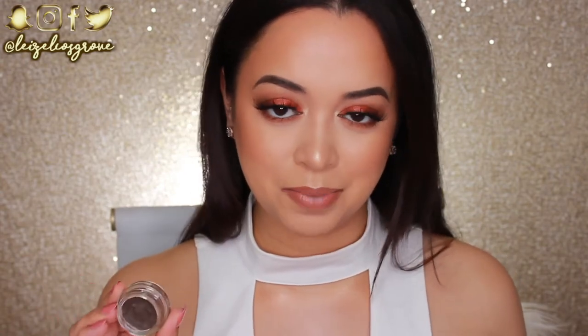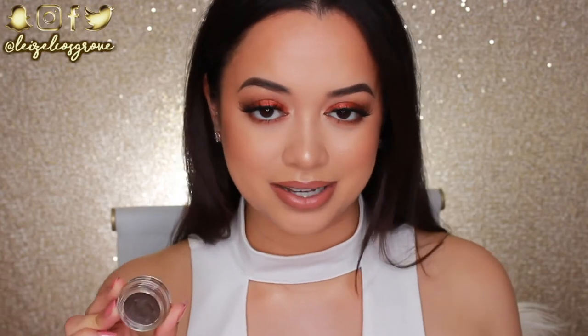I feel like the formula of this pomade is a little smoother, but a lot easier to waste in comparison to the ABH one. I just feel like it's a lot easier to pick up a lot on your brush and wipe off the excess, but I really do love it. And for the price, this is super inexpensive.